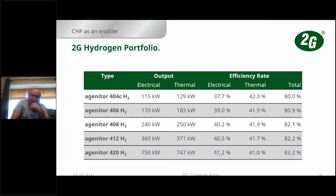These aren't blackboard calculations where we're saying what might be possible in the future. We have an entire range of these engines out. Effectively, all our engines can be converted to run on hydrogen. All the ones that we've got in the marketplace are based on our generator engine. We've done everything from the 4-cylinder all the way up to the 20-cylinder, and all will run on natural gas, all will run on 100% hydrogen. It's a standard engine, just with a simple adaptation to make it run on hydrogen.